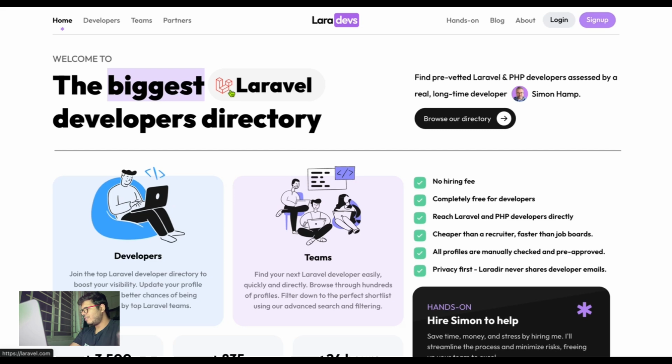For the MOFU part, if you have any case study, like how Laravel developers reduce development time by 30% on this project or that project, or how XYZ companies scale their web application with Laravel developers from Laradevs, something around those lines, honestly. And BOFU usually comes with you talking about your own product or web company. So, a step by step guide to onboarding remote Laravel developers.